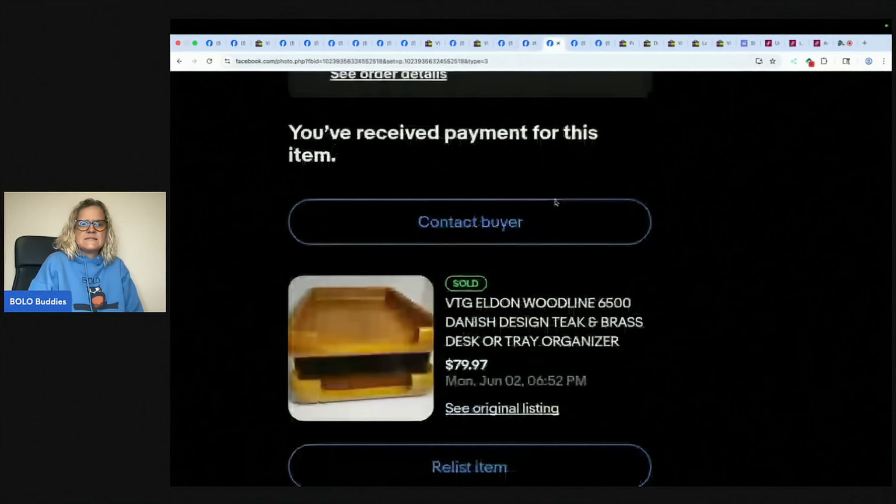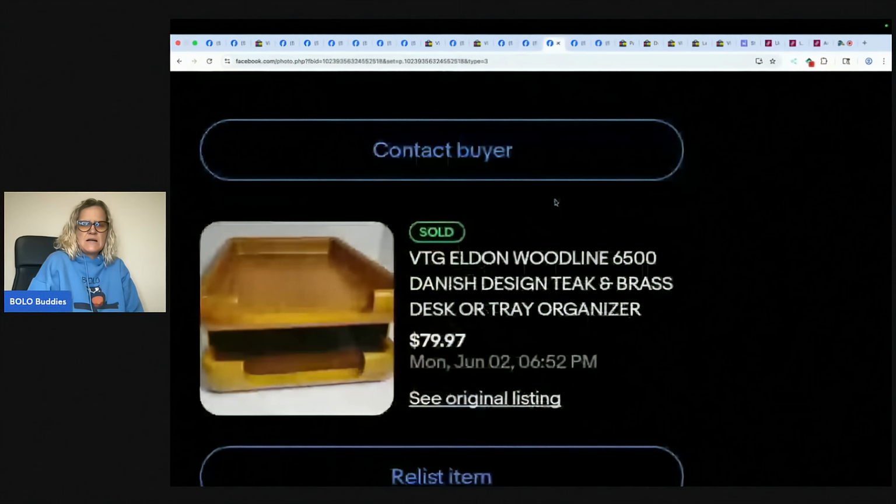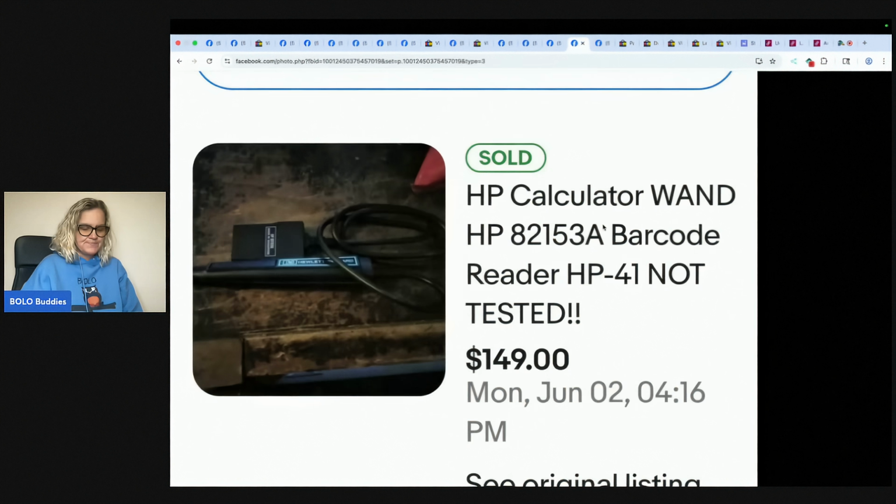Eldon Woodline 6500 Danish design teak and brass desk or tray organizer. Got this at the dump for free. Wow. You got a nice dump. Sold within 48 hours for $80. I just had to clean it a little and polish it. My store is Billy's Reselling Corner. Thanks for everything you do. Well, thank you for sharing. I appreciate it. Nice finds, and I'm glad you saved things from the trash.